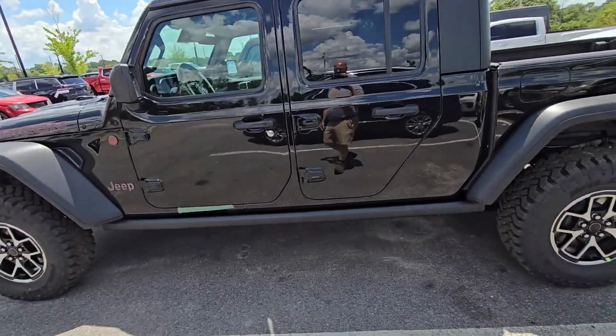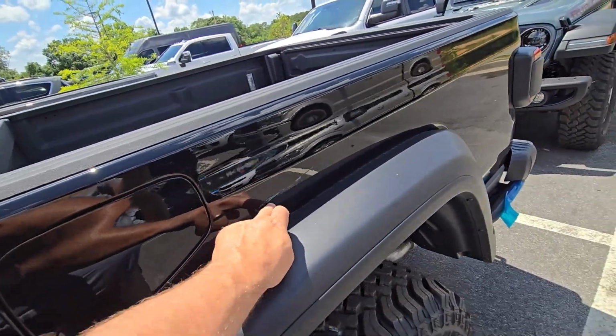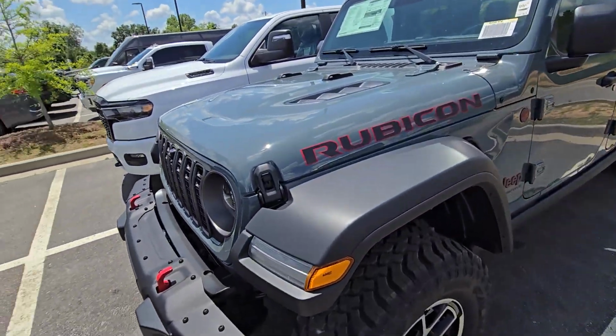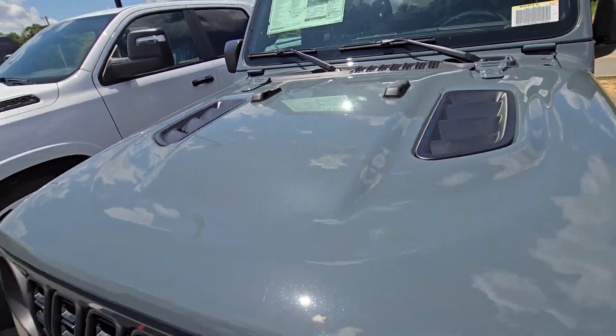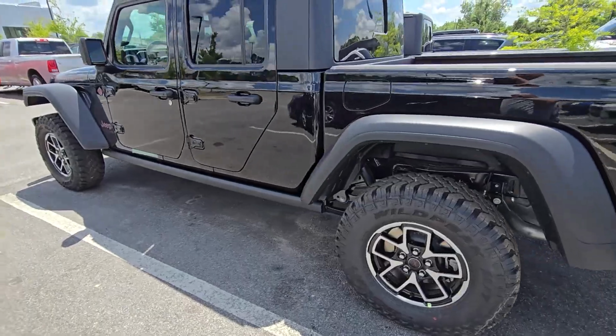Some of these look like they've got a little repairs that have to be done on here too from shipping. See, that's from when they get shipped here, during the shipping process, road chips, things like that. This one's got it right here on the hood. These are things that will be corrected by the dealer. Pretty common these days because these shippers sure are rough on their vehicles.